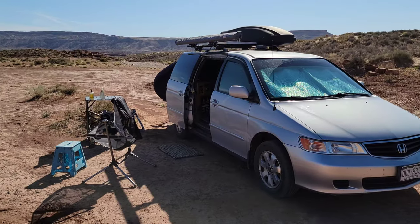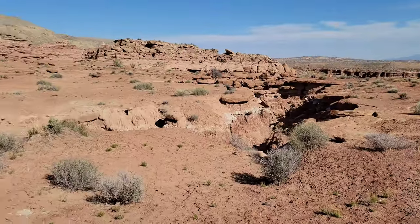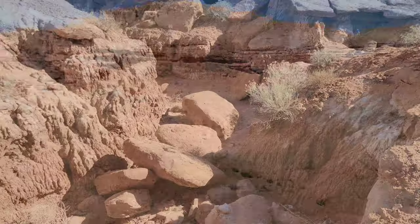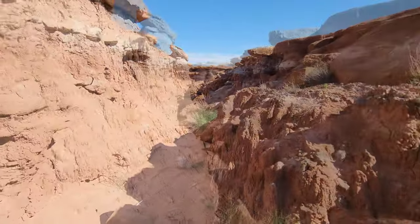Take you around and show you where we camped at. I apologize for the wind in advance. Parked right next to this little drainage. All right, let's go check it out. Wow.